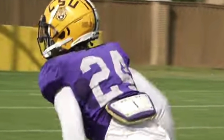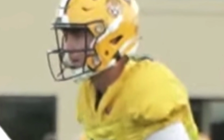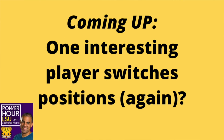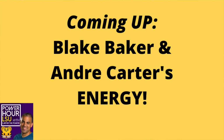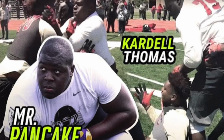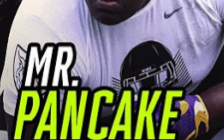Let's go! LSU football fans, we got more practice footage to break down. Monday's video was so much fun with all the quarterbacks, and guess what? We have more quarterback throws to look at, but the one player I want to discuss today is Kardell Thomas. I get so many questions about him, and we finally got to see a little clip of him in today's footage, but it wasn't necessarily the best thing.